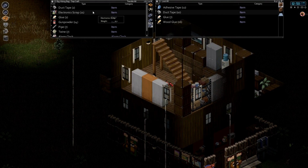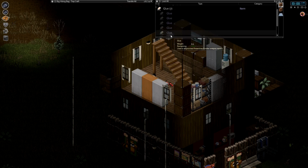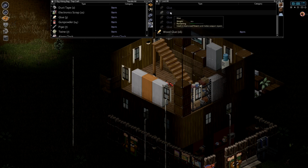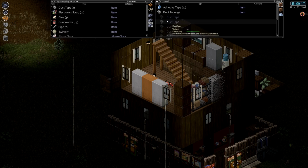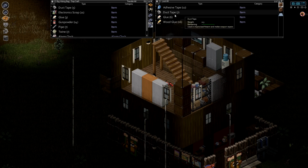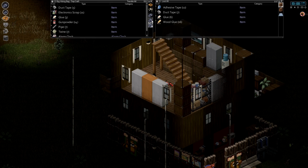I could also fill this up with extra glue too, because we only have 2 in here right now. So let's look for some full bottles of glue if we have any. There's one. Yeah, we don't really have a lot of full bottles, so we'll just take that one. We might find some more. And then duct tape, we'll take maybe a few more. Lots of full rolls of duct tape, and we still have 12 or 7 left. Okay, so that's looking good there.